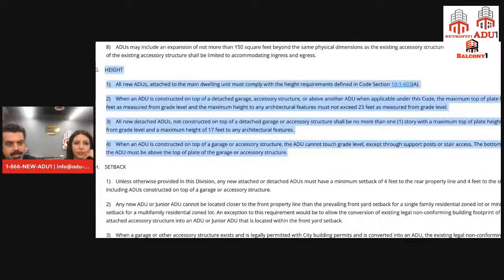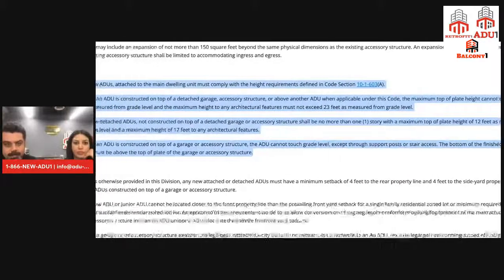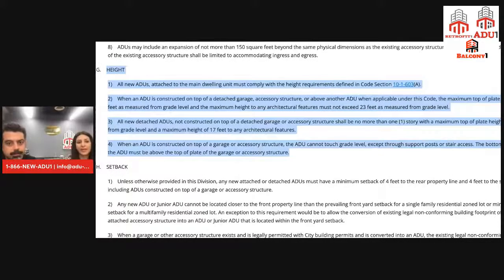All new detached ADUs not constructed on top of an attached garage shall be no more than 1 story with a maximum height of 12 feet from grade level and a maximum height of 17. Oh, interesting. Right. I saw this recently as they updated their ordinance. They do not want just 2-story standalone ADUs in Burbank. However, because they do allow it on top of a garage, you can still do 2nd-story ADUs.